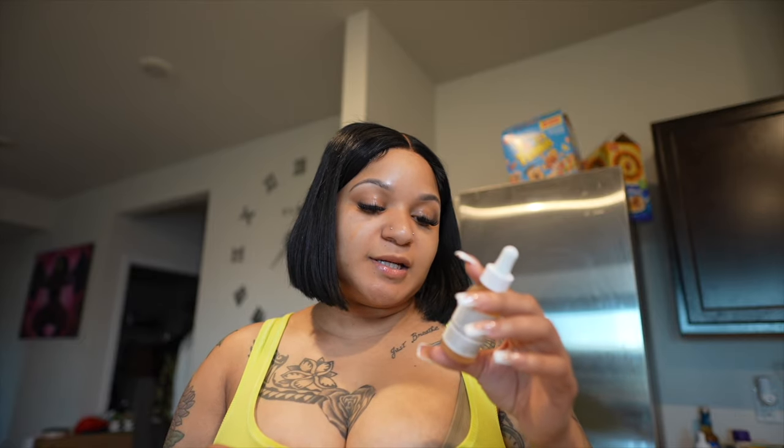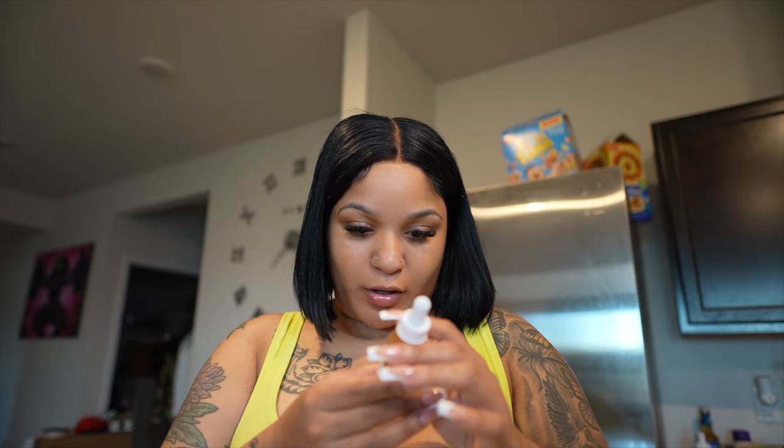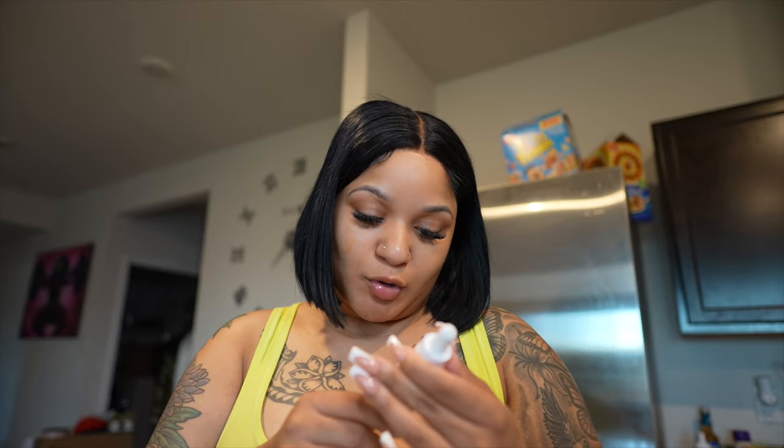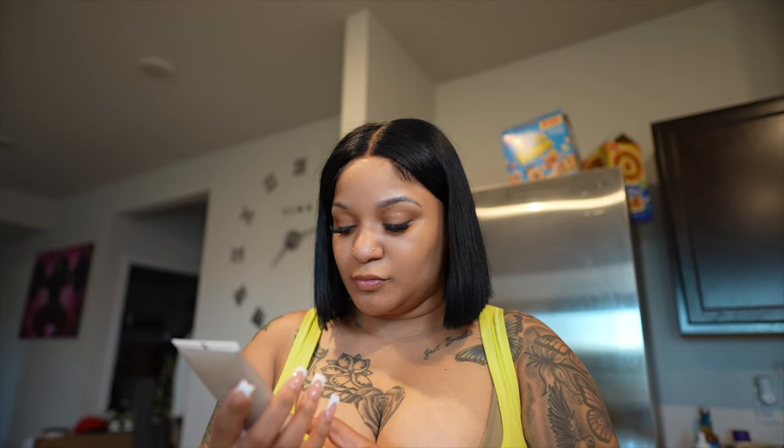Next, I picked up their Lactic Acid 10%. I don't know what it's good for. It was cheap. I like serums, so I bought it. But I'm going to find out what it's good for. If y'all have used this before, comment down below and let me know. And then the last thing I got from them was the Natural Moisturizing Factors plus Beta Glucan.